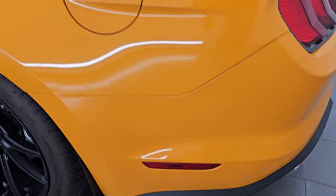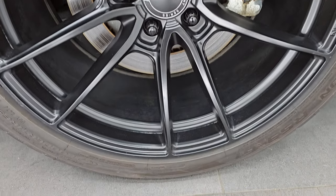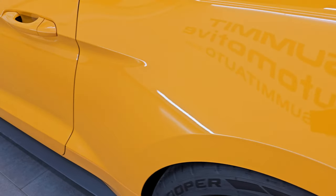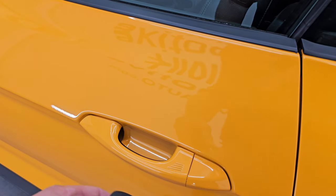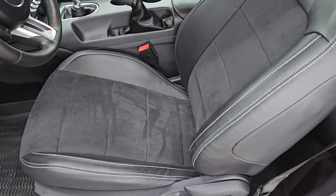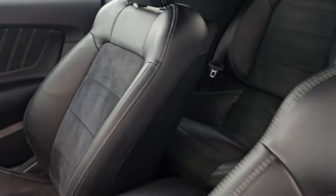Coming around to the driver's side, just as clean as that passenger side, no major dents or dings on there. And for full disclosure, this back wheel's in pretty nice shape as well. Does have the capless fuel fill, which is a really nice feature. Never get gas on your hands again. And down the rest of this side of the car, quarter and door, excellent shape, no dents, no dings. Does have built-in directional signals, heated mirrors, and blind spot mirrors. Intelligent access, so you just have to have the key fob in your pocket. It'll automatically unlock those doors. Inside, the GT Premium package gives you the black Alcantara and leather seats.